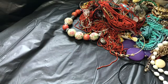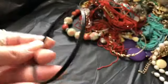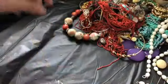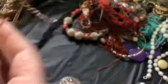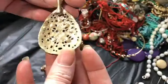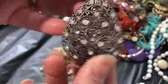I like it. I like it a lot. Another bangle. This, I think, is all one thing, whatever it is. Oh, nope, I was wrong. This fell out of it. Random, super pretty pendant. Thought that bump might give me a maker, but it doesn't.